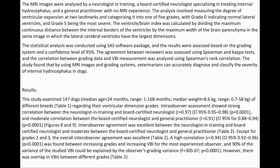The agreement between reviewers was assessed using Spearman and Kappa tests, and the correlation between grading data and VBI measurement was analyzed using Spearman's rank correlation. The study found that by using MRI images and grading systems, veterinarians can accurately diagnose and classify the severity of internal hydrocephalus in dogs. Results.